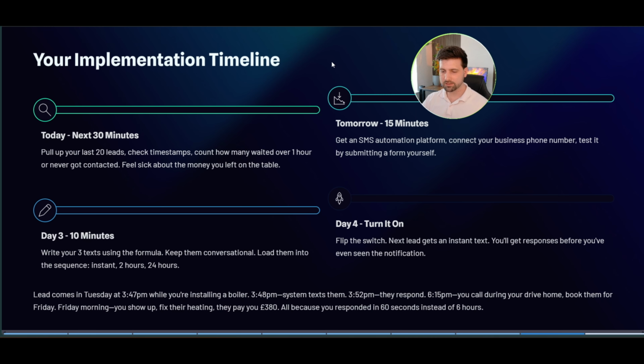It's all good. Tomorrow, I want you to take 15 minutes to get an SMS automation platform, whatever it is. Connect your business profile number, test it by submitting it yourself, and make sure the text actually fires. If you want advice on what kind of software to do this, we have a few that we would recommend, and we actually have a free trial to one of ours. It depends if you want to do it yourself or have someone do it all for you.